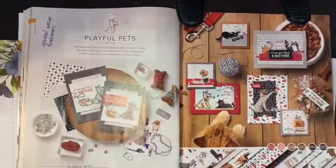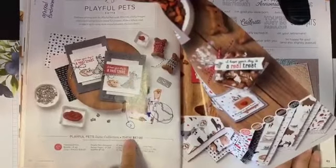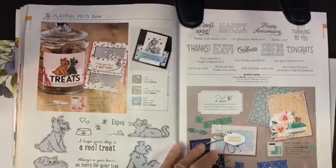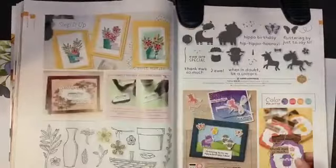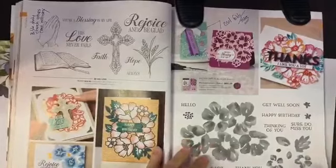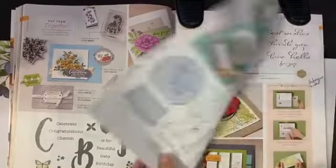And I love the color palette of this. So, oh, Playful Pet Sweets. That's where that little I want it all button comes in handy. Yeah, you got that. So, just lots and lots of fun things. There's those tips again. And I could go through that throughout the entire catalog, just showing you all of those great, fun items. You kind of get the idea. There's something for everybody in this catalog.